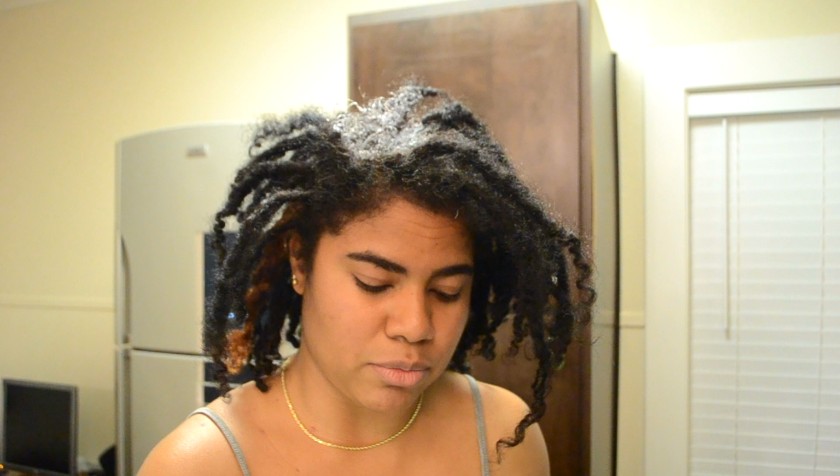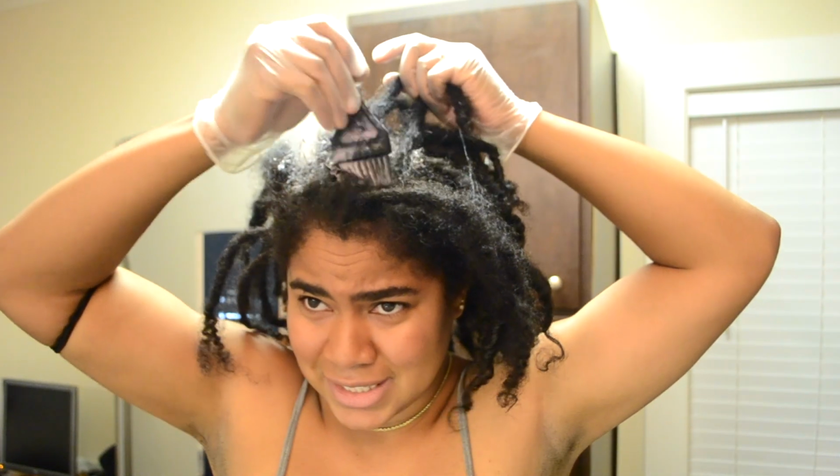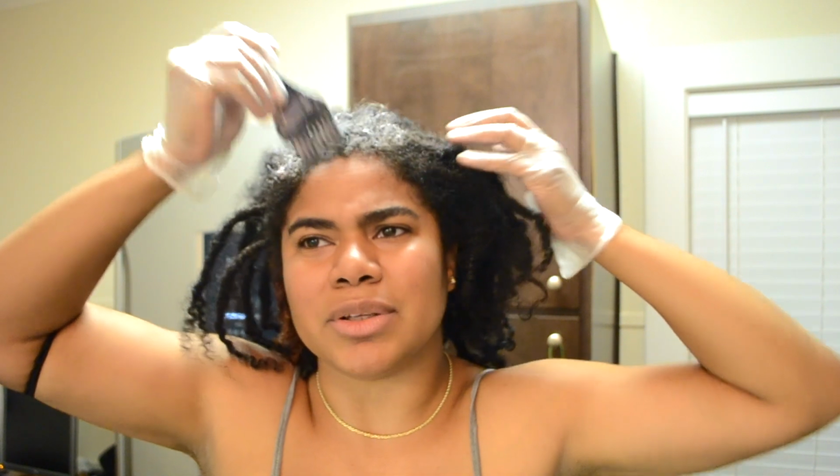I like dyeing my hair black. I mean, my hair is already dark, but I like it really dark. So from time to time, I just do this. I'm starting with my roots first because obviously that's the part that has grown out more, and I've dyed my hair black several times before, so the ends pretty much don't need that much time with the color on it.